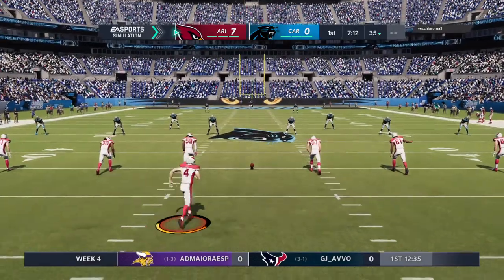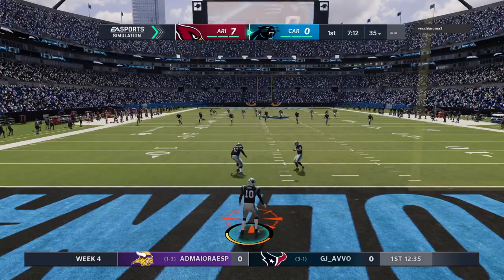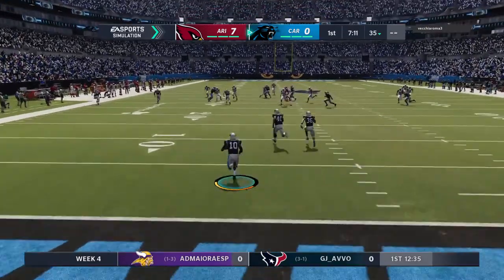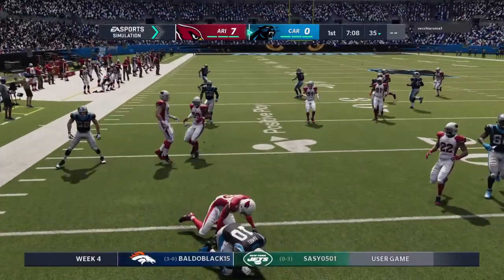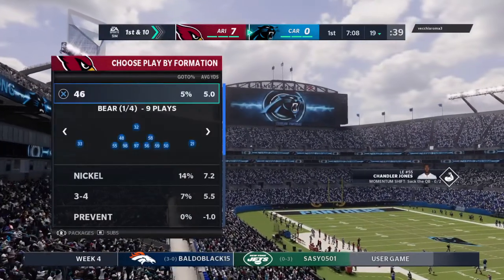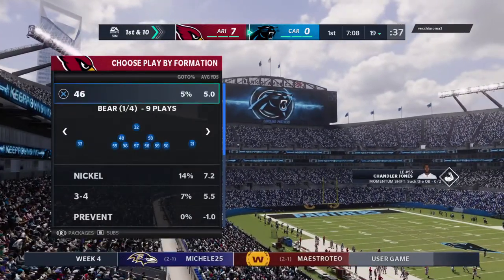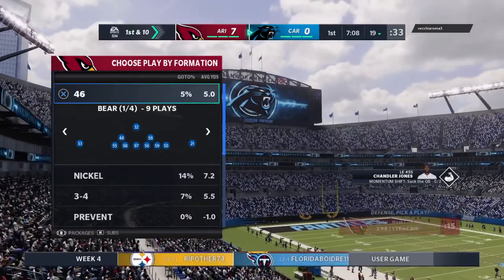The kickoff team on the field now as they will send this one away. Now this will make it into the end zone. And only able to get this to the 19, so probably should have opted for the touchback. The Panthers take over 1st and 10 at their own 19-yard line.